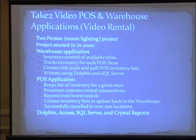And this was written in Dolphin, Access, SQL Server, and Crystal Reports. The Access was the database we used for the point of sales. It was pretty lightweight, single user application. And then SQL Server was on the warehouse.